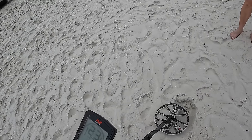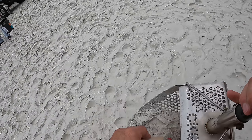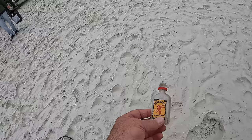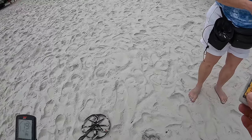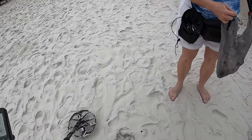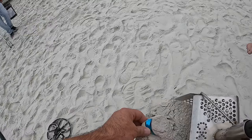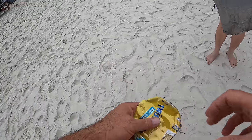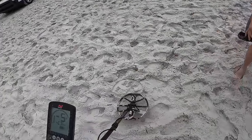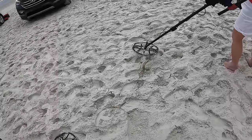Oh, that sounds like a can. How about a plastic bottle thing? I probably should just get out my bag. Little bottle, Fireball. Is that what was showing up? Well, there's something else down there. Okay, here, have a Fireball. Maybe this is the lid for it. Oh, there it is. There's a can. Twisted Tea. 22. Thank you. You see which of us can get the most garbage.